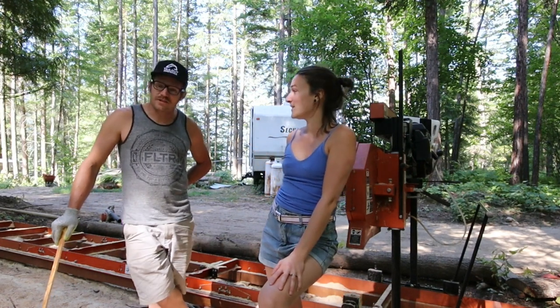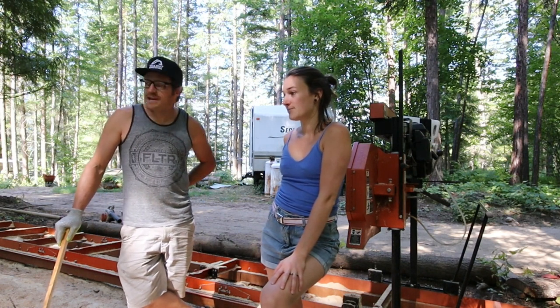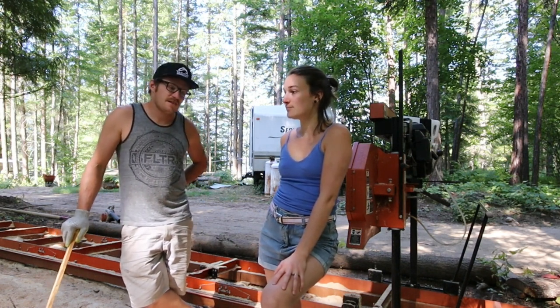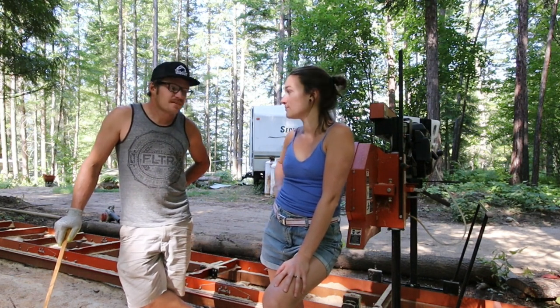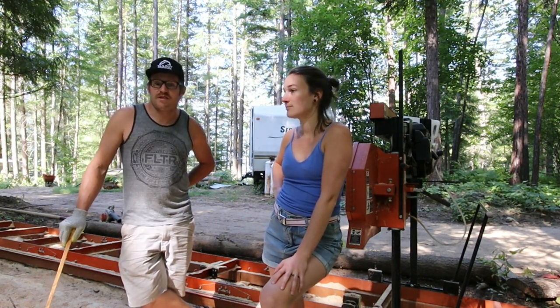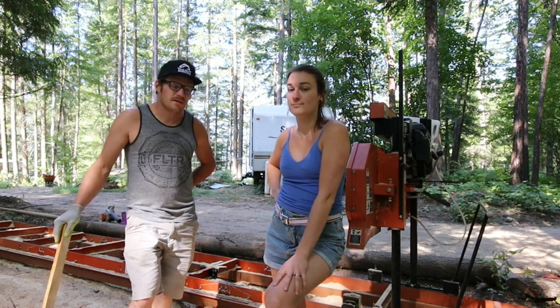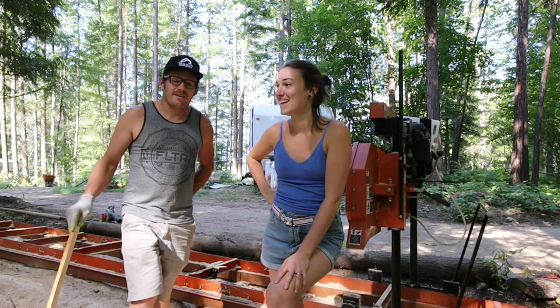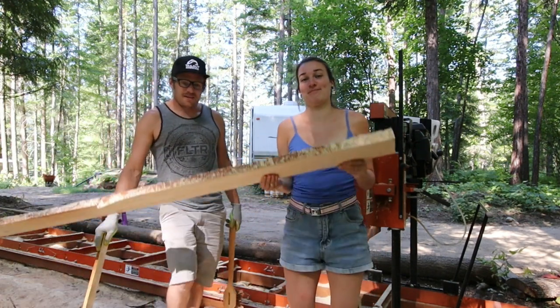So my first project that we're milling wood for is a fence between my neighbor's place and ours. And it's not that we don't love our neighbor. We love our neighbors dearly. We just like to have privacy, and we want to give them privacy as well, because we share a property line, and we're putting up the great wall of fur.